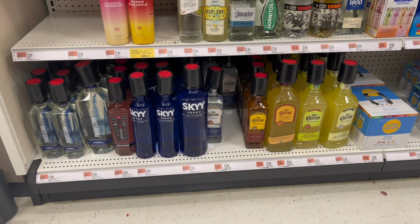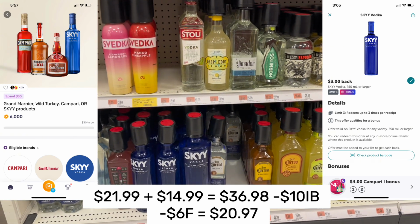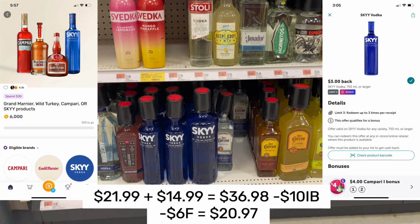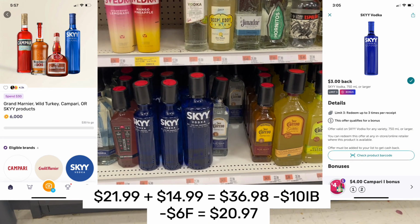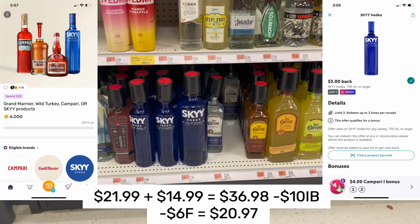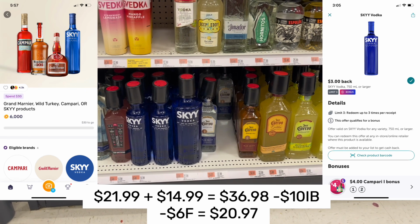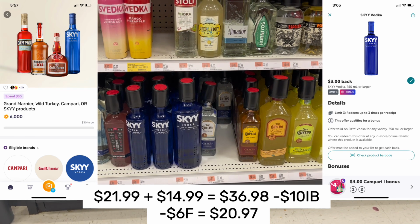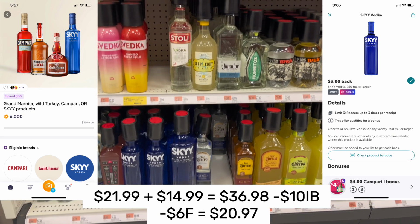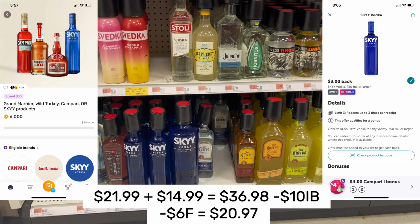So if your Target sells alcohol, this Sky Vodka has some rebates back on Ibotta and Fetch. If you buy one of the larger bottles and one of the smaller bottles, that's $36.98. You can get $3 back on each bottle on Ibotta, plus a $4 bonus equaling $10 back on Ibotta. And then on Fetch, if you spend $30, you can get $6 back, leaving it to be $20.98. So it's like buying the larger bottle and getting the smaller bottle for free.